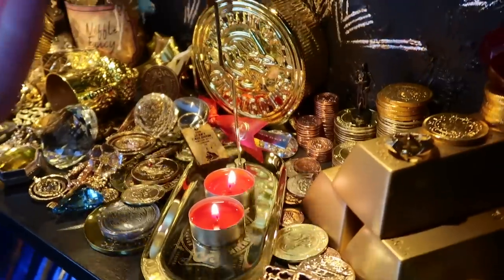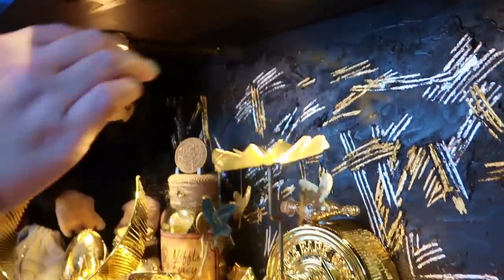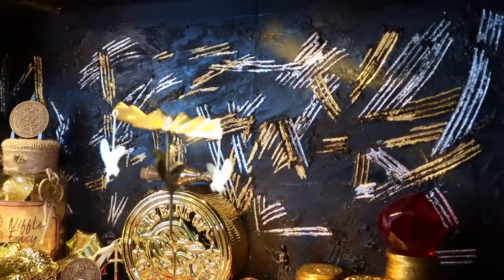And what makes it so sparkly is I have it directly underneath my LED light, so obviously this shines onto this and it moves with it, so it sparkles all over the place. I love it. Me and my sparkle, I love my sparkle.